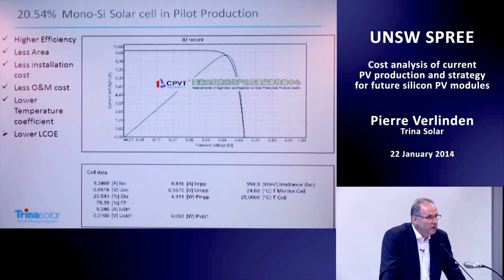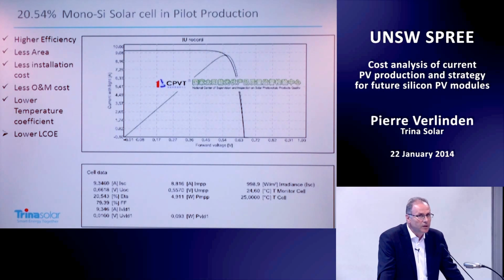Increasing the efficiency is a way also to reduce LCOE. Like I said before, that's because the PV module represents only roughly about 30% of a PV system. So if you increase the efficiency, you reduce the area for a fixed power output of your array. So it means that you reduce your transportation cost, storage cost, installation cost, racking cost, cable cost, etc.